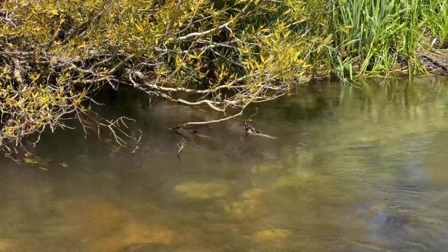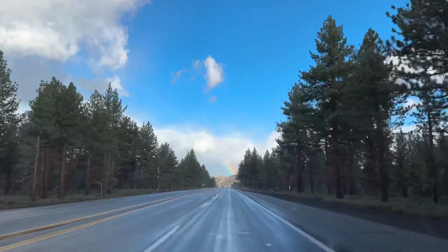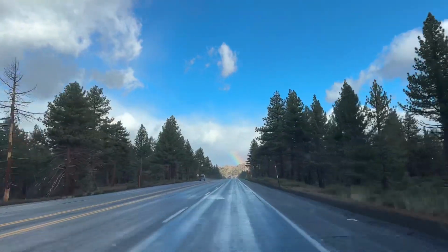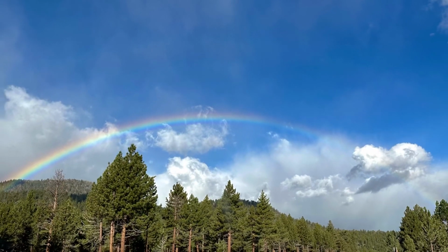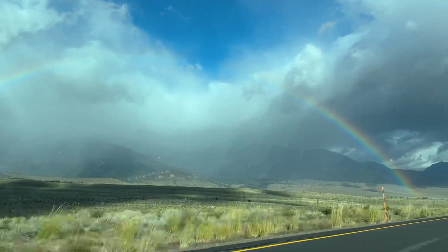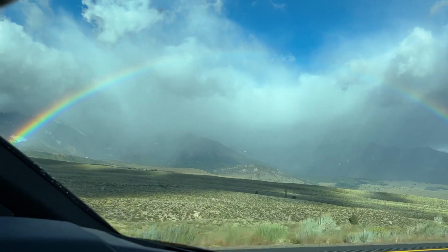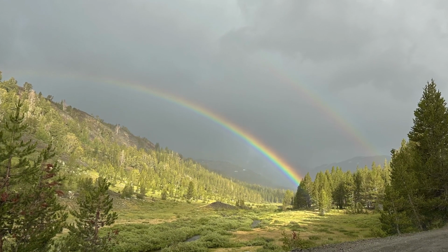Oh, I took this video because it was kind of sad. You can see a trout attached to a lure attached to the tree. The one thing that comes with inclement weather is you see a lot of rainbows, and there were plenty of rainbows this trip. I think I actually saw a double rainbow and potentially a triple rainbow, if there's such a thing.